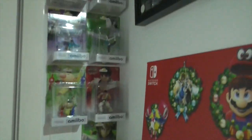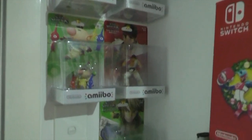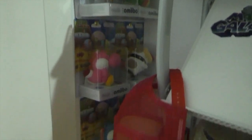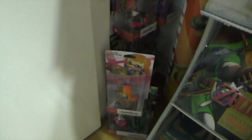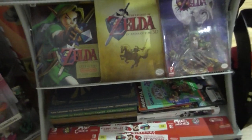So yeah, I've got a lot of Smash ones that you've just seen. There's Mario, there's Luigi. We'll go down to here and we'll find some Splatoon ones and some Yoshi ones. There's some Yoshi ones. There's some Splatoon ones. Hang on, no, I jumped it early. There's the Splatoon ones.